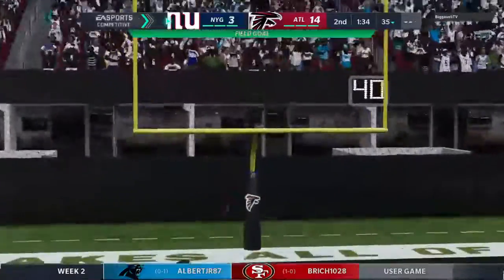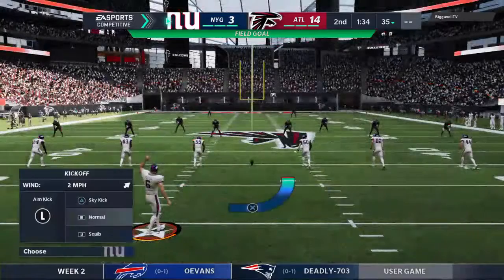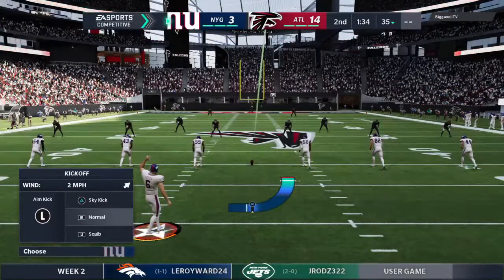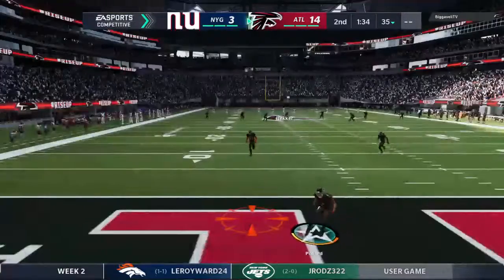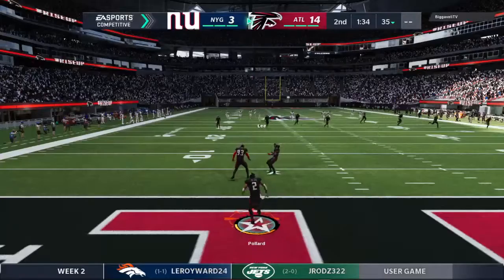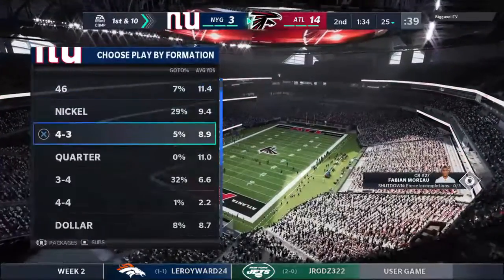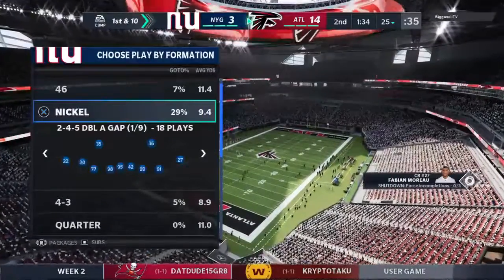And this one is right through. And they will get themselves on the board here at 14-3. A good drive gets them inside the 5, but they could not punch it in. And credit the defense, too. Make sure that happens, because that was the old bend but don't break approach. Made sure they contained them when they absolutely had to and forced the field goal attempt that went through. At their own 25-yard line.